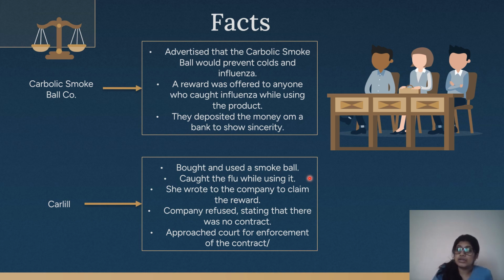And furthermore, the company also pointed out, how do we know that you have used it properly? Maybe you just bought it, you did not use it properly, and you got the flu, and now you want money from us. So they approached the court for enforcement of the contract.